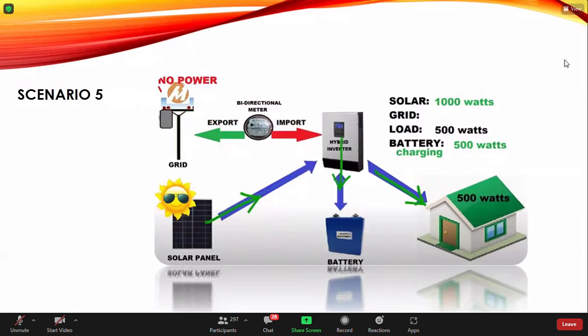Scenario number 5. Umaraw na. Hindi na maulap, pero still wala pa rin tayong kuryente. Wala pa ring power, hindi pa tayo makapag-export, import ng kuryente. And ang ating load na kailangan is 500 watts lang. Pero kaya na natin supplyan ng 1,000 dahil maaraw na. Anong mangyayari? 500 watts isusupply natin doon sa load ng appliances natin, and then the 500 is i-imbak natin doon sa battery. Okay.